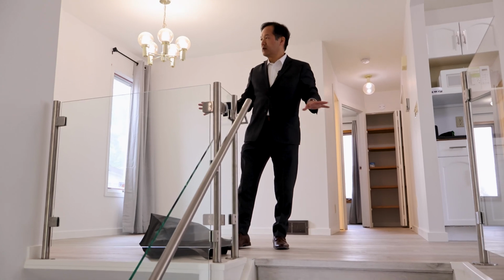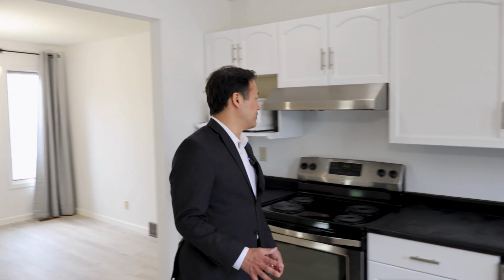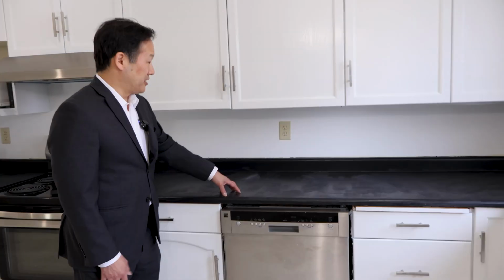You walk in, you see this. So I actually wonder whether they painted the counter. Yeah, they painted the counter. I can actually see the brush marks. To me, it's a little sloppy. I don't want to be too fussy, but I can see it's just really inconsistent, right? Kind of looks like a 5-year-old did it.